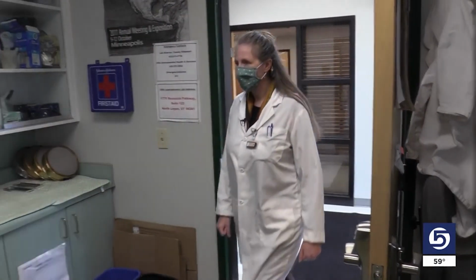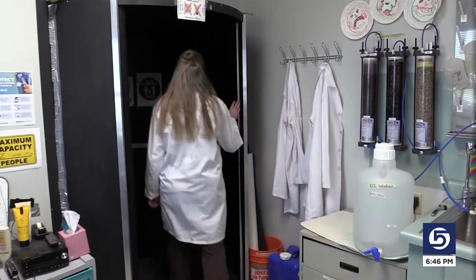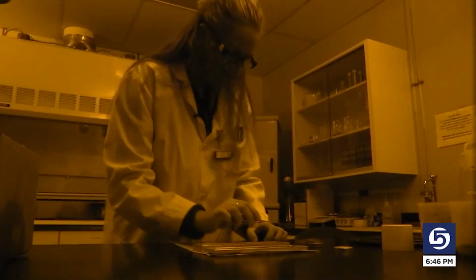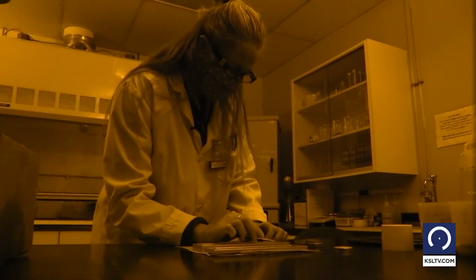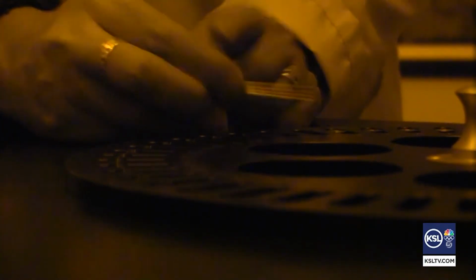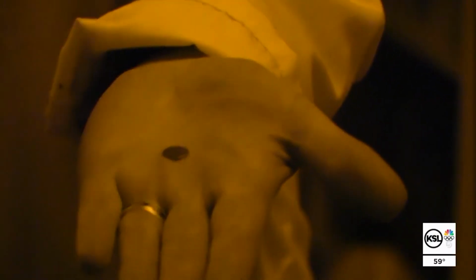Rittenauer is part of a worldwide team that for the last 4 years has been quietly studying what she calls a treasure trove of evidence. In her dark lab, she uses luminescence technology to determine how long the sand was buried under the ice. And that tells us how old it is, when it was last exposed to light.